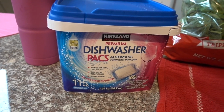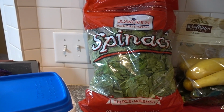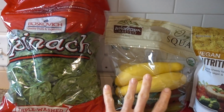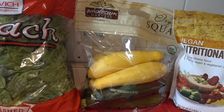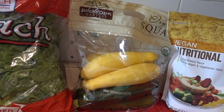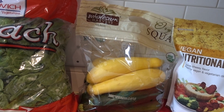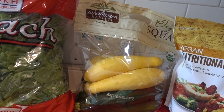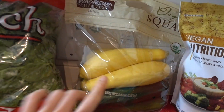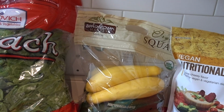1.95 kg tub. I got a bag of Boscovich spinach. It's been delicious. And since I've totally been on this squash zucchini in my smoothie kick, I got some of the squash and zucchini combo from Costco, because Kroger's been having this like puny zucchini lately, and this looked rather robust. My mom gets this periodically and she's always been happy with it.